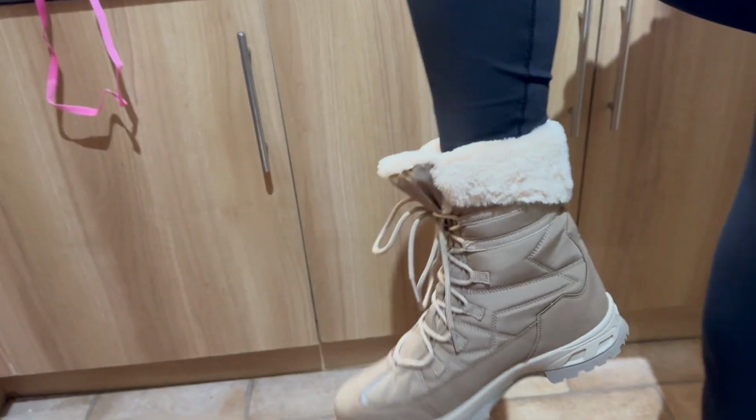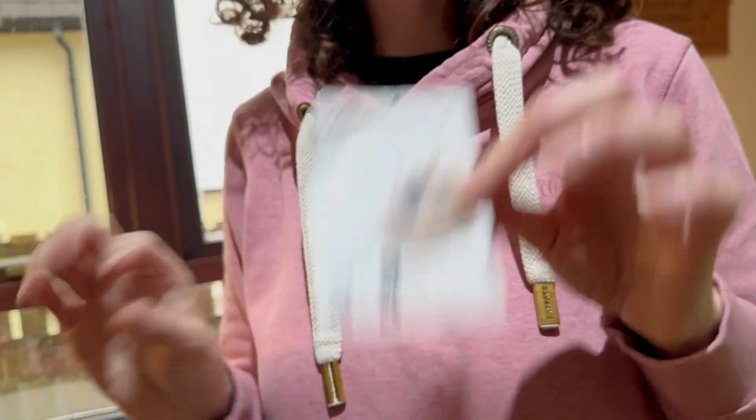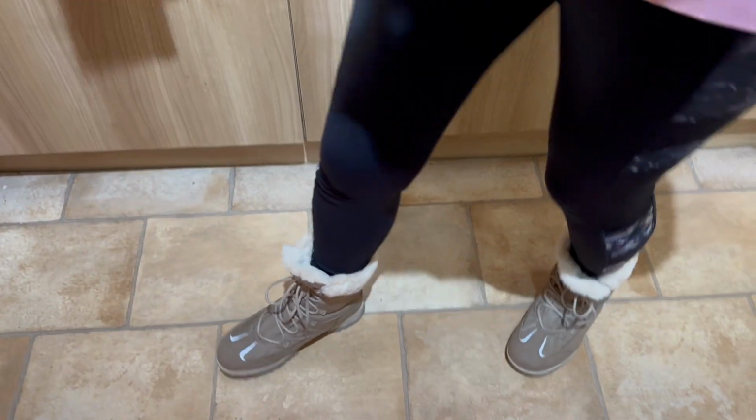Mum! This is what they look like in real life. Not in real life, this is looking on the picture, and this is looking like in real life. But, you know, I've been looking for a beige pair of my blacks. So, for £13. Snow! I thought it wasn't too bad.